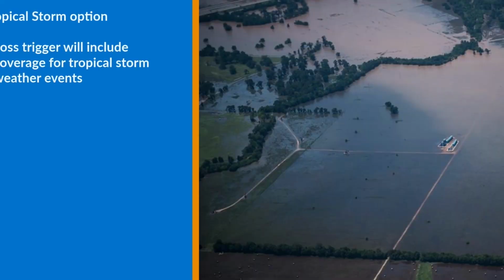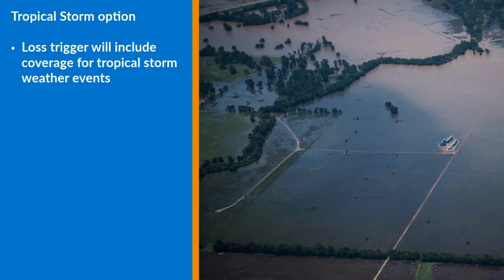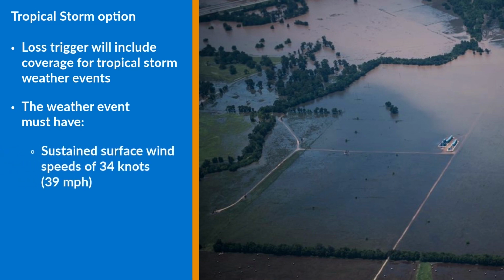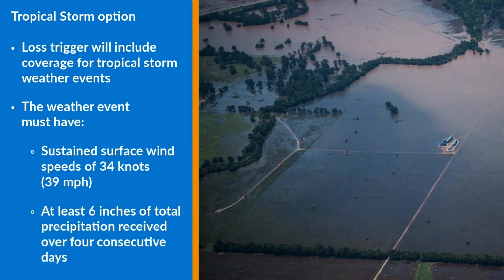Now, what's different about the tropical storm option? If the tropical storm option is chosen, the county loss trigger will be amended to include coverage for a tropical storm weather event. This weather event must have sustained surface wind speeds of 34 knots, or 39 miles per hour, and a county average of at least 6 inches of precipitation received over 4 consecutive days. One day preceding the arrival of the tropical storm, the day of the tropical storm, and 2 days following the arrival of the tropical storm, according to NOAA.